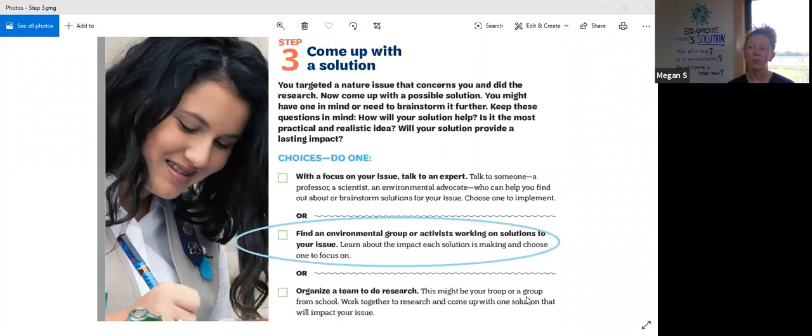Say, well, if we could raise $300,000, that's a lot of money, and maybe not the most practical. So as you're working through these, you want to look at the scale for you to implement, or for you and your troop. So keep in mind whether it's practical and realistic.